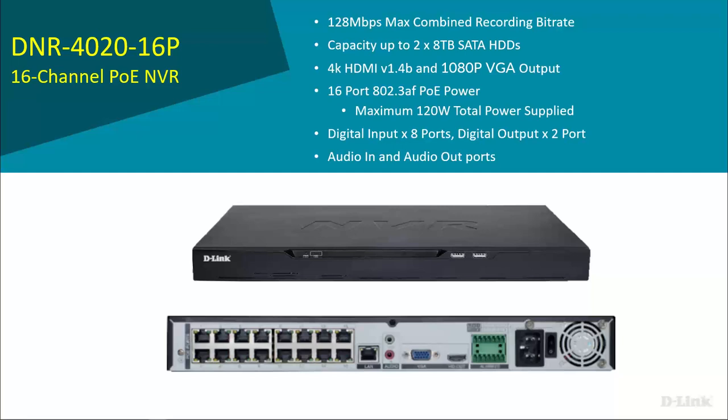You still have two HDD ports. Yep, sorry, HDD drive ports. So if you combine 8 terabytes, two of those, you've got 16 terabytes of storage. Nice.